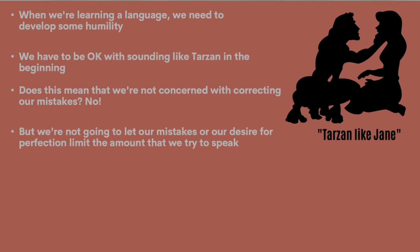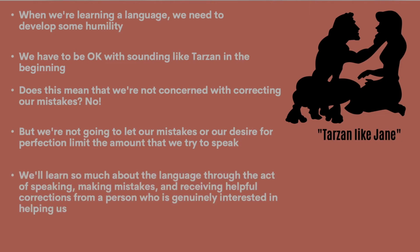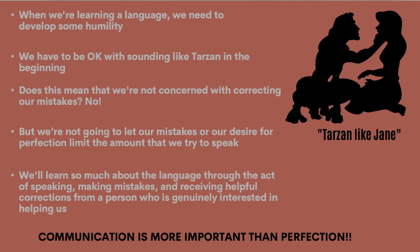No, of course not. But we're not going to let our mistakes or our desire for perfection limit the amount that we try to speak. We'll learn so much about the language through the act of speaking itself, through the act of making mistakes and receiving helpful corrections from a person who is genuinely interested in helping us. That is important. Remember, guys, communication is more important than perfection.